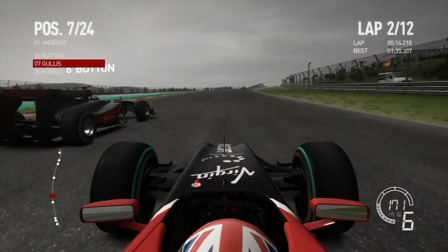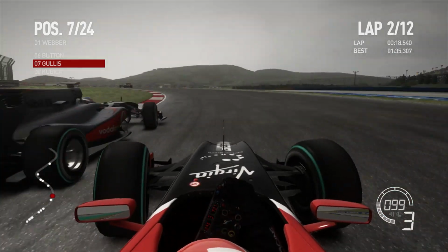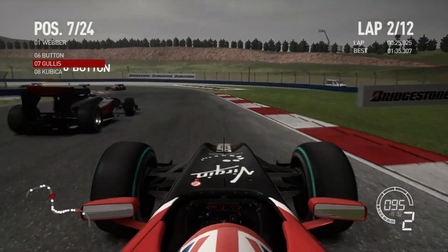Jenson Button on our left-hand side. Will he go defensive through the long left-hander? We're going to try it around the outside now on Jenson Button. He's holding the inside line. He's holding position for now. As we go up the inside in towards this tight right-hander, we're still side by side with Jenson Button.